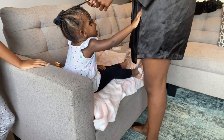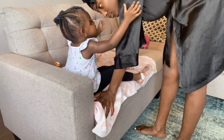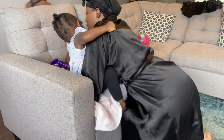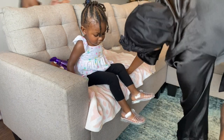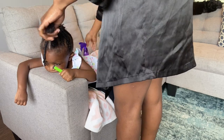Once I got to the front of her head, I'm telling y'all, she was over it. And I really feel like it had a lot to do with her being tired and sleepy, and she was ready to just lay down at this point. Like, she was not having it. But she did let me finish her last braid, which I was proud of her.